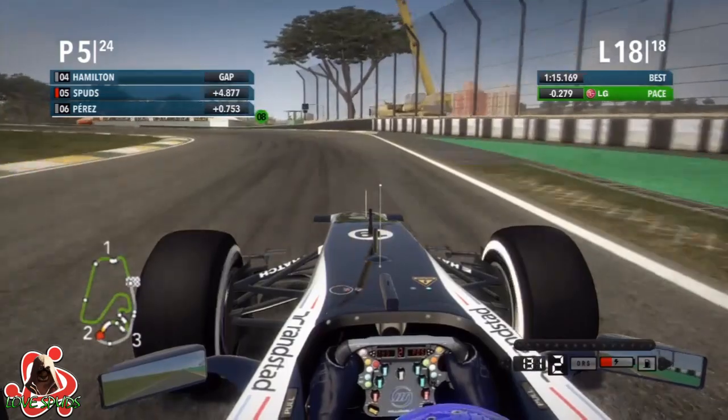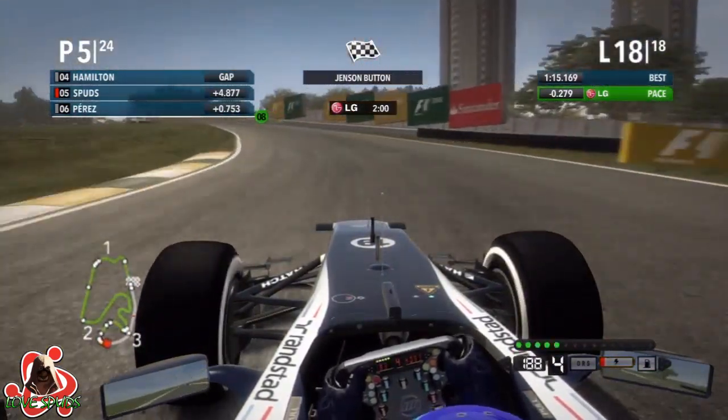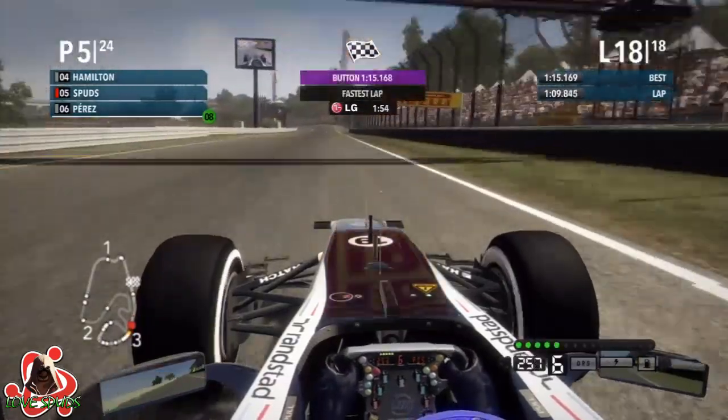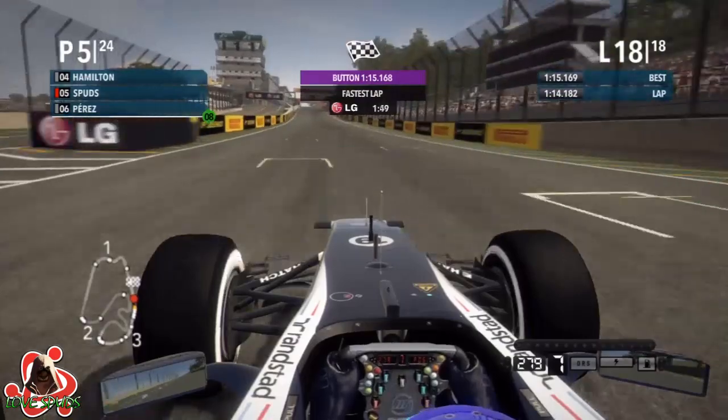As we go around the last corner, and then we're going to go up the hill. But we gained a hell of a lot of time on Hamilton that lap. Don't know what happened to him. But Jenson Button has done in the virtual world what he did in real life, and he has won the race. Plus he has set the fastest lap as well, which isn't too shabby.